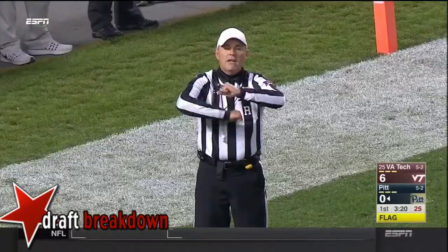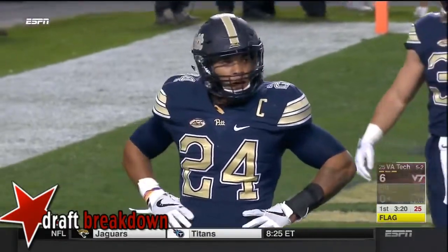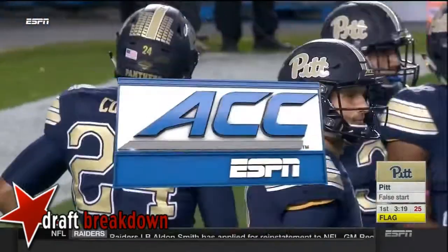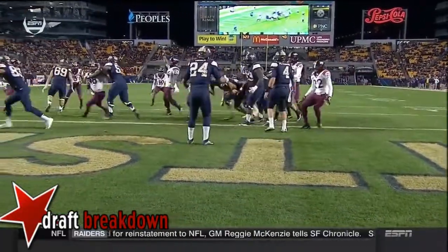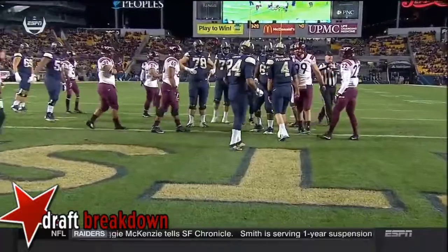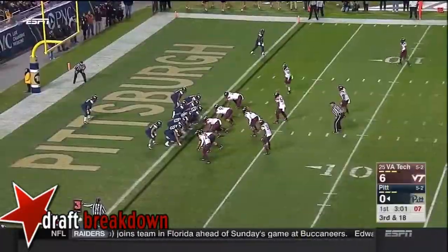More trouble for the Pitt offense. False start. Offense number 78. Penalty is half the distance. Third down. What the snap count was, because everybody else up front, including the running back, they're all going on a different count than the center. And you can't use noise as an excuse because, of course, Pitt's at Pitt.